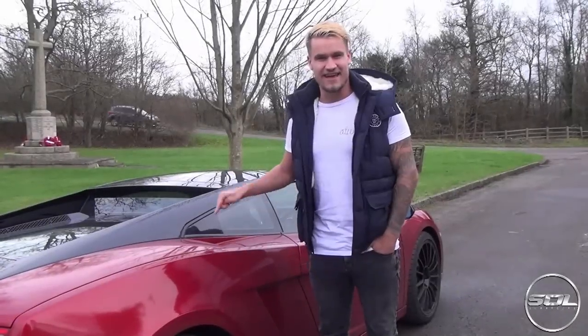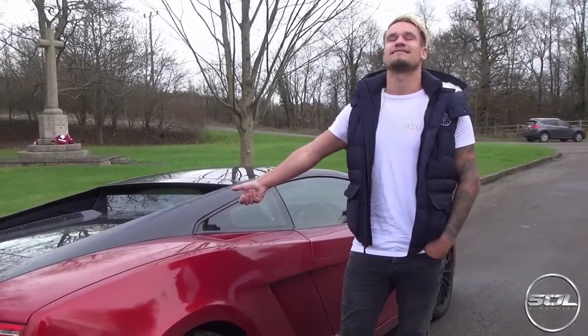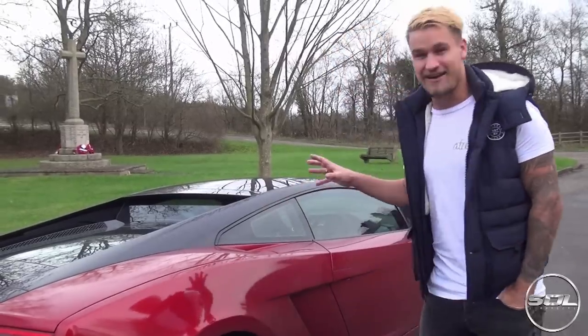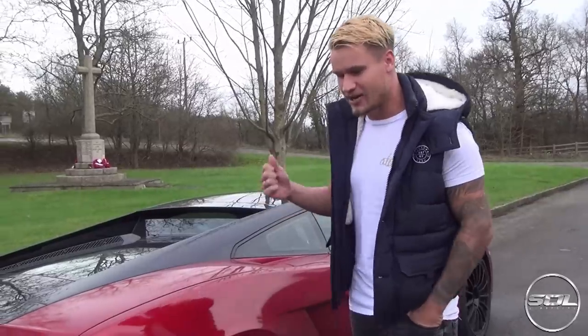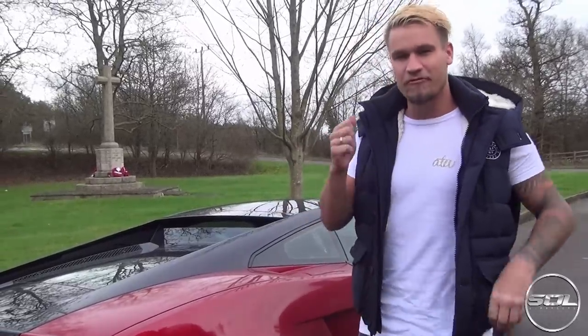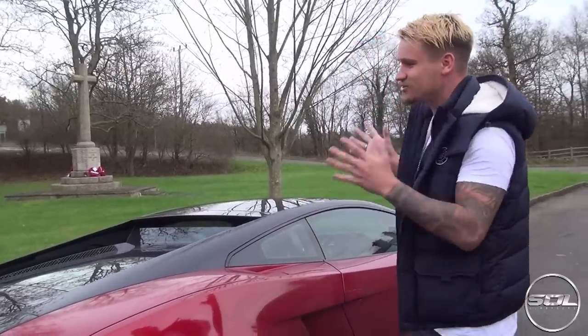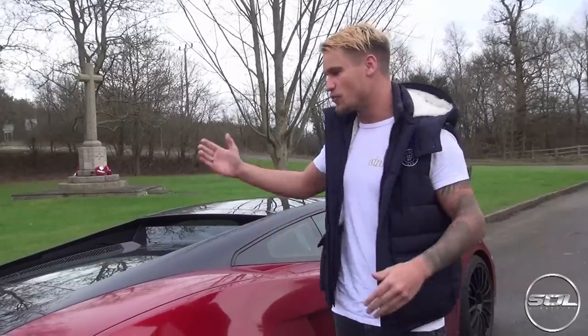So we'll start here at the fuel cap where I spend a lot of my time just standing here like this, spending quite a lot of money actually. This car takes around 85 litres of fuel. And at the moment in the UK, the current prices are around £1.05. So this car costs around £95 to £100 to fill up from empty all the way to full.